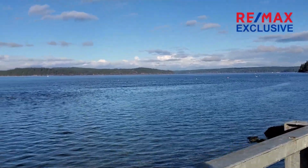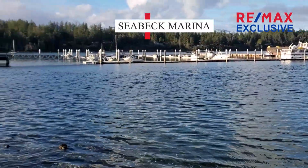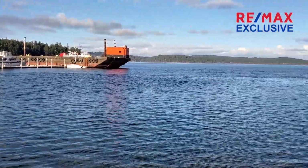Just a little ways down from where we stopped earlier, this is the Seabeck Marina. It's pretty empty right now. Most people have their boats out of the water and have them winterized and stored somewhere for the winter.